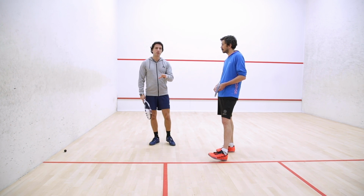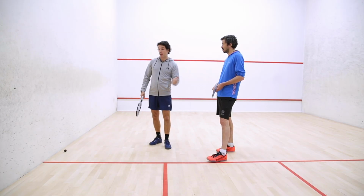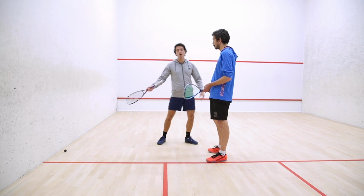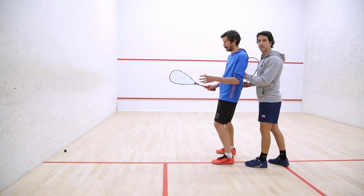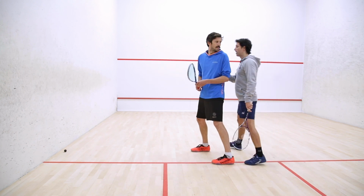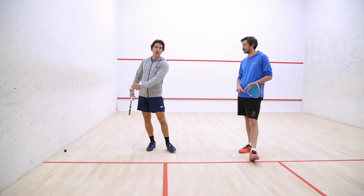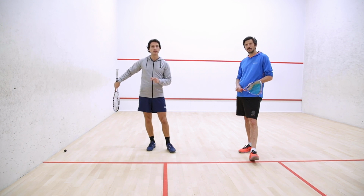Now, if we imagine that Gawad changes his movement and he basically goes directly to the ball, and Rosner is in the position that he was in, now that changes it completely, because Gawad suddenly knows that's a drop shot coming through here, and say Gawad's coming from this position and wants to go through, immediately the referee would start to think about a stroke in that situation, because Rosner has cleared back into the path that you would be expecting Gawad to come through. So Gawad's movement is important in terms of the outcome of this decision.